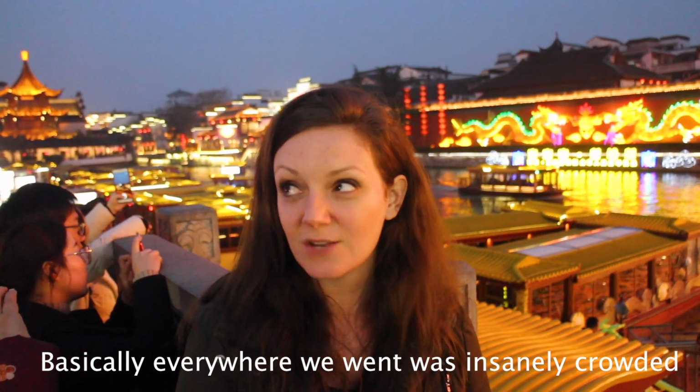The Confucius Temple area, and it is a madhouse. It is so crowded. We had read that at night everything lights up, so that's what we're checking out.